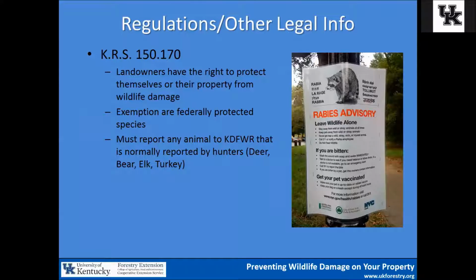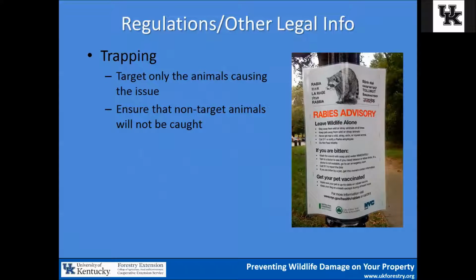And lastly, we need to talk a little bit about trapping. Trapping wildlife, and specifically relocating wildlife. But when I refer to trapping in this talk, I'm going to really push two things. One, you really only want to target the animal that is causing the issue. And two, you really want to make sure that those non-target animals or non-target species are not going to be caught.